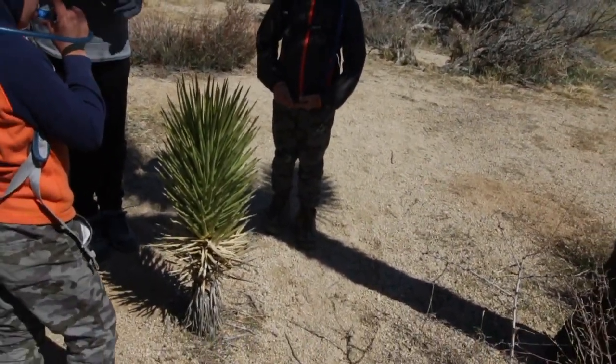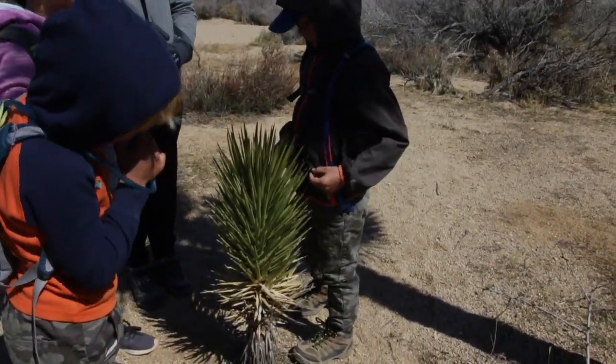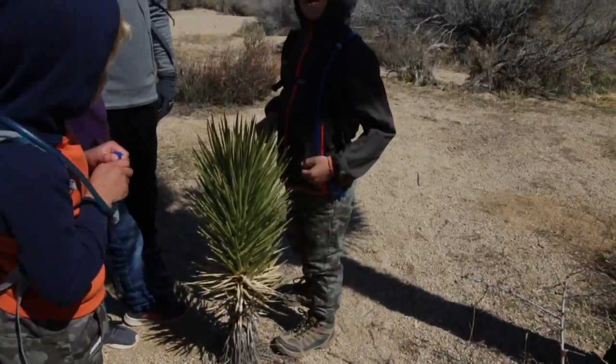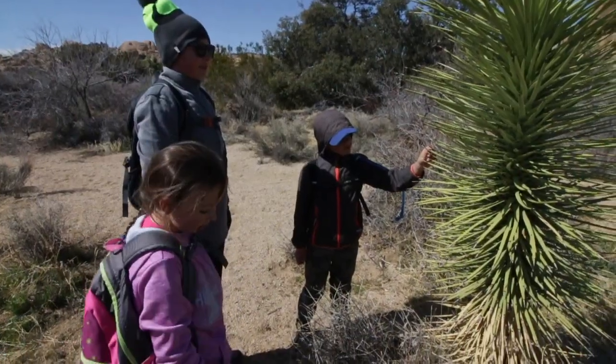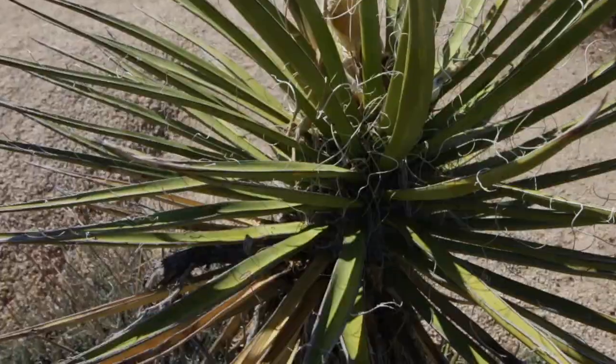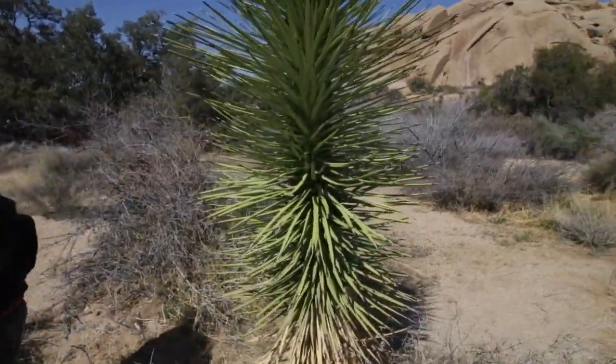So we have to double that to get the age. 48. Yeah, 48. You think that tree is 48 years old? No. It's impossible. They should call it a Joshua yucca plant. Yeah, because it's not really a tree at all.